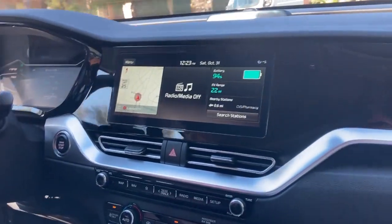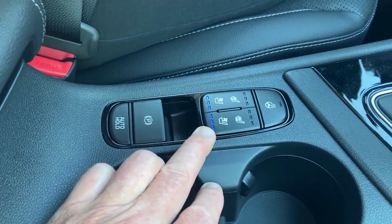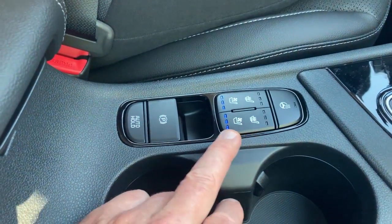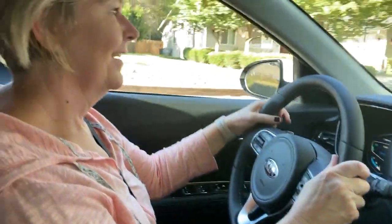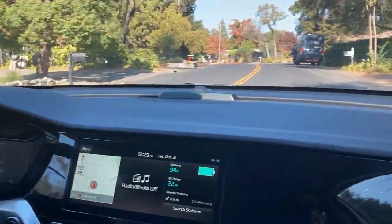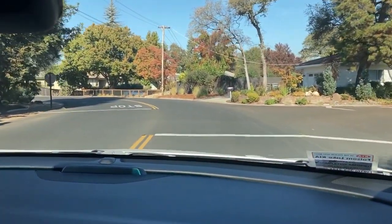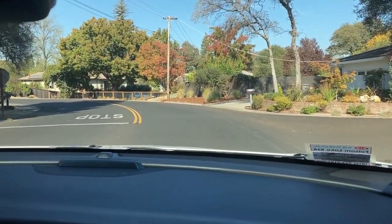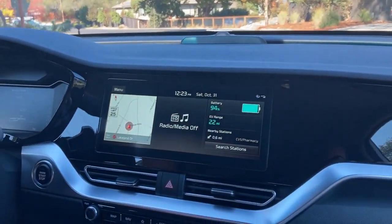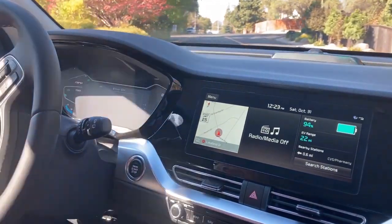I'm telling you, I am sold on these ventilated seats. You can see they got the blue light. I guess heated seats I've heard are wonderful, but these ventilated seats, it's like they run air conditioning through them, and it's like, whoa, this feels nice. Oh my goodness gracious. That probably is actually worth the upcharge for the EX Premium just to get the ventilated seats.